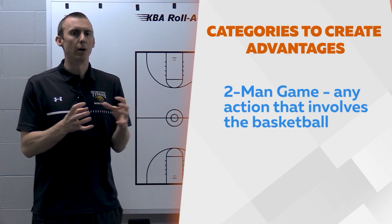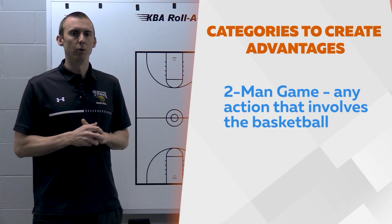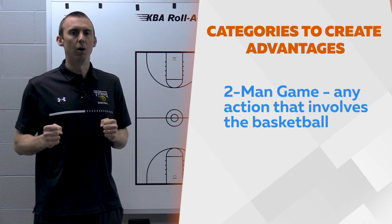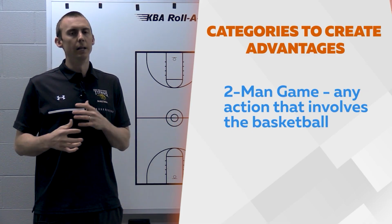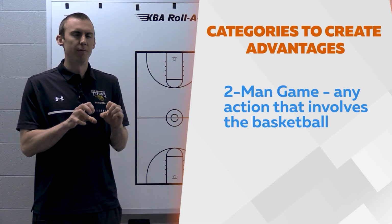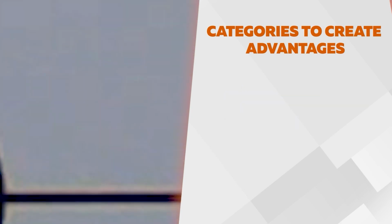And our guys are trying to pick between those two categories which action within those might be really good given who they are, who their teammates are, where the ball is, and again, time and score, and what the defense is doing. But we simplify it for them. There are two categories of actions that they can play within.